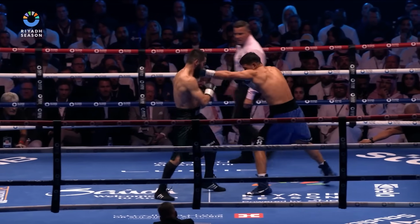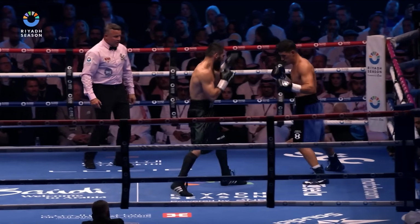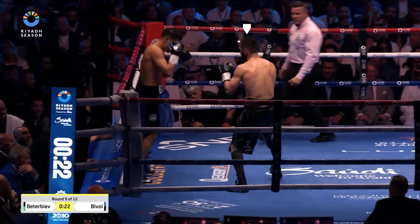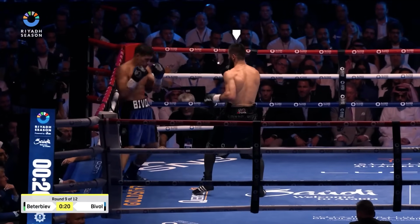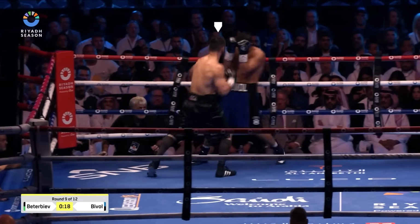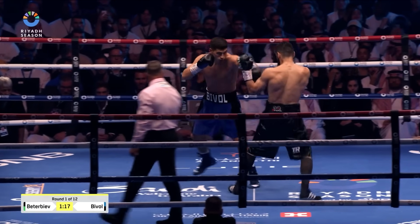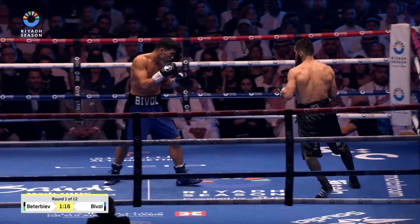Controlling the pace. In their first fight, Beterbiev's pressure was one of the biggest challenges for Bivol. Beterbiev controlled the centre of the ring for most of the fight, forcing Bivol to work harder and expend more energy. It's like being in a room and the room's just getting smaller and smaller. And you're like, what's going on? To counter this, Bivol will need to manage that pressure so that Beterbiev does not fully dictate the pace.